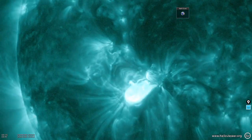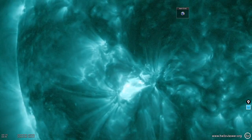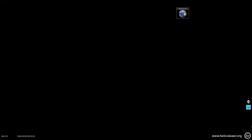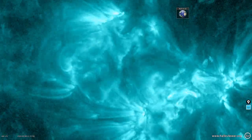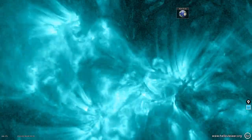And there's a little closer view. And if that's not close enough, don't worry. There's an even closer view. And those M-class events there happening, like I said, just in the past 12 hours. Not too shabby.